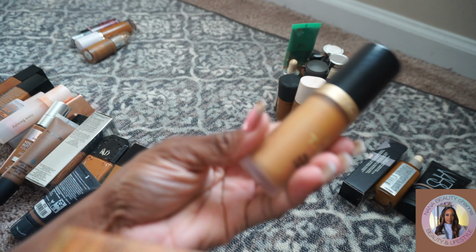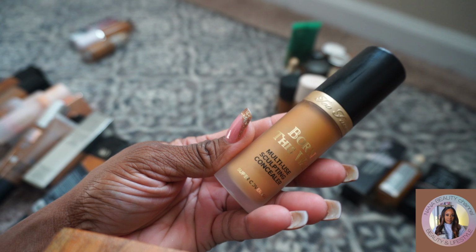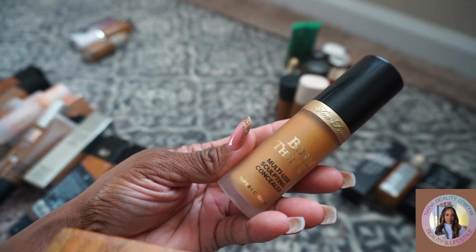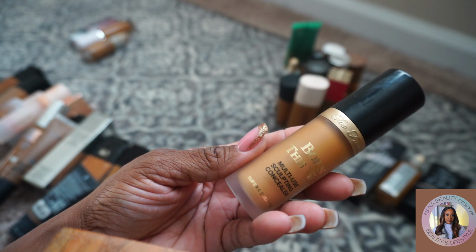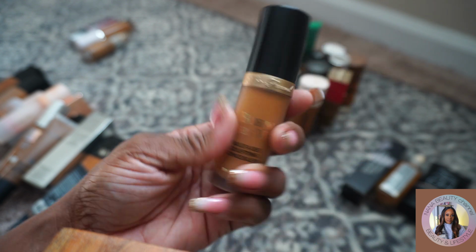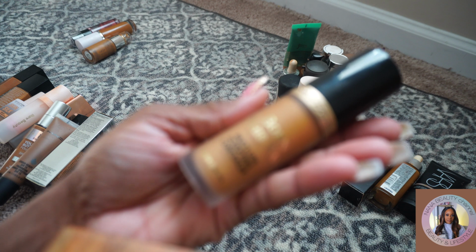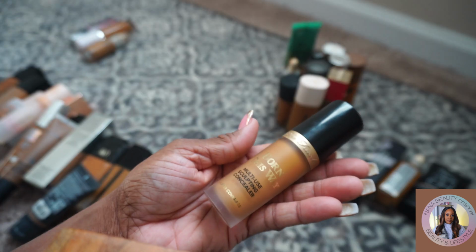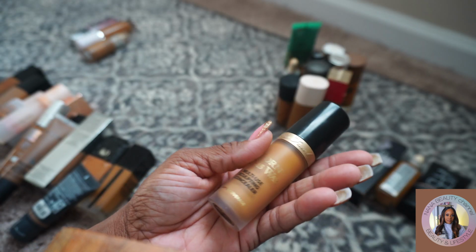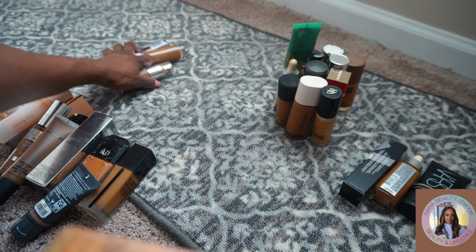Next I got, it's hardly nothing here, a Too Faced Born This Way concealer, and this is in the shade Warm Sand. My last video I had the shade Sand. Sand is much brighter than Warm Sand. Warm Sand is a great highlight shade for me also. Y'all know I love, this is a great, not good, but great full coverage concealer. So I'm gonna put that in the use it pile because it's not a lot in there.